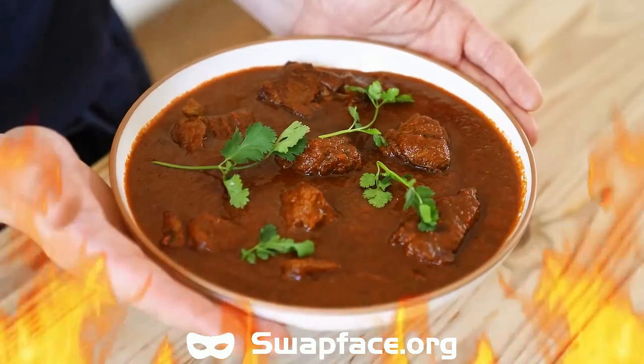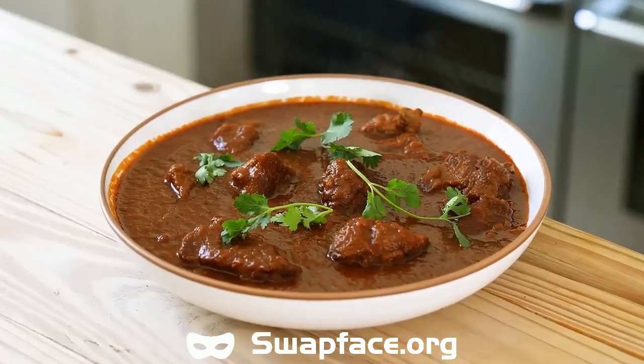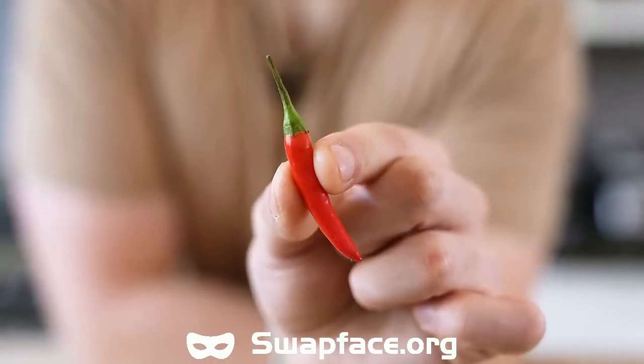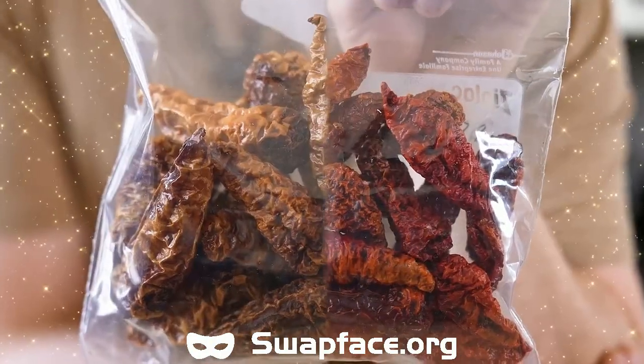We've made it to our final challenger. Number 3, high heat, fall curry. This is considered to be the hottest curry on planet Earth, coming in at a whopping 1 million plus Scoville, obviously depending on the chilies you use. Commonly, you're going to see ghost peppers used in this though, and we're using multiple varieties.